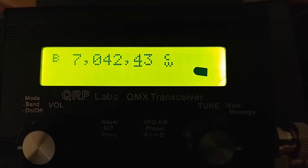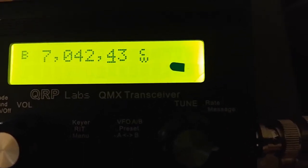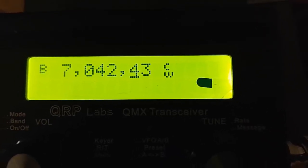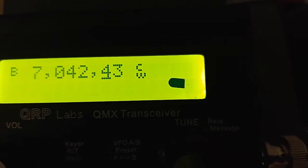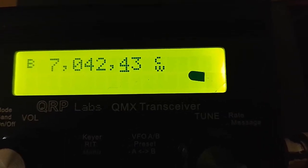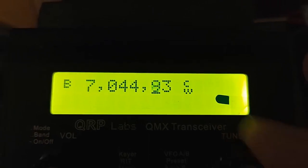Let's see if I can copy some. Now, I can't determine whether it's Morse code or not, but it's some kind of a beacon. I'm 90% sure it's Morse code, but I can't even copy one character, so it's just above my normal ability.